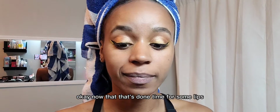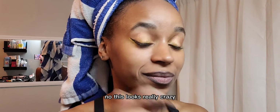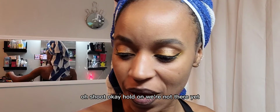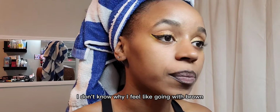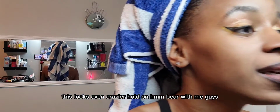Okay, now that that's done, time for some lips. I don't like doing anything with my lips while they're dry, so. This looks really crazy. Oh shoot, okay. Hold on, we're not there yet. Got this brown lipstick. I don't know why I feel like going with brown. This looks even crazier. Hold on. Bear with me, guys. Okay.